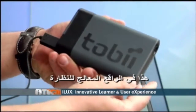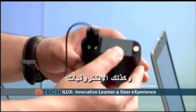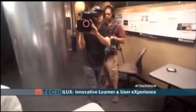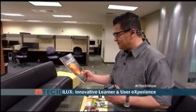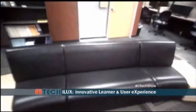This is actually the processor for the glasses. It contains the battery, also the electronics, and it captures the recording of what you're looking at. So Tufik, as you're walking, I can actually see what you're looking at. You're looking at the couches and the books, the magazines on the table. You're reading the title there. I'm trying to trick you. I don't know if it works.